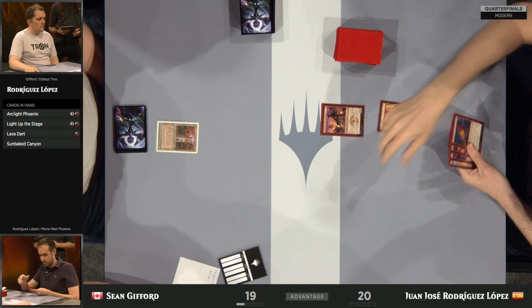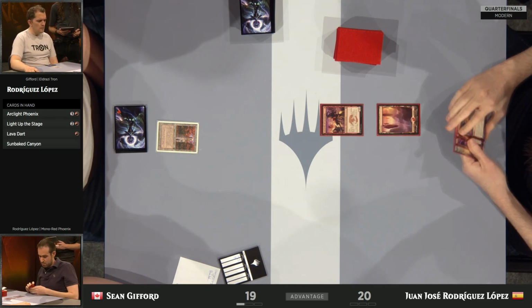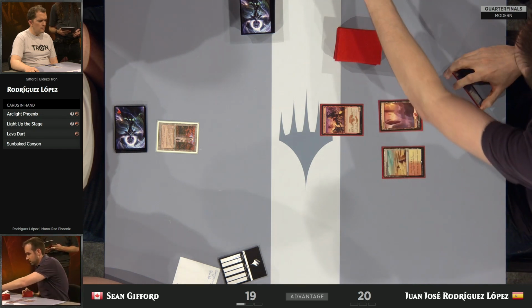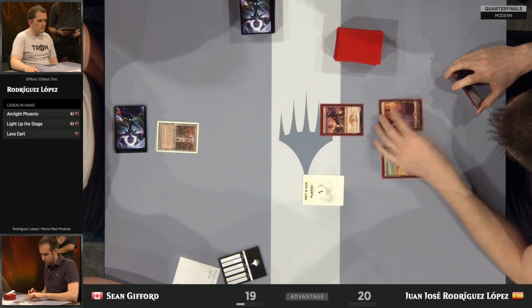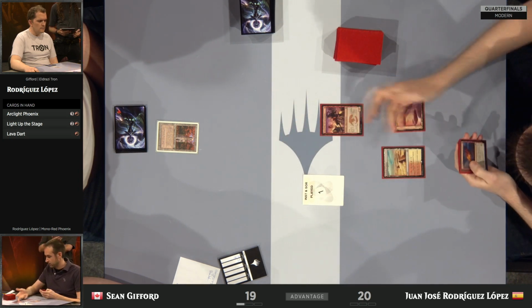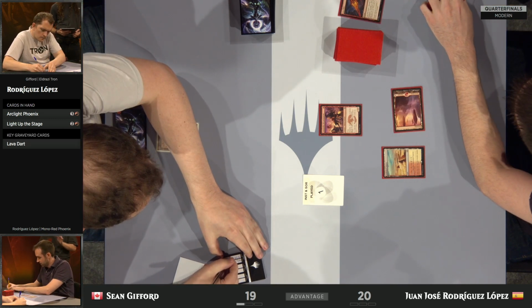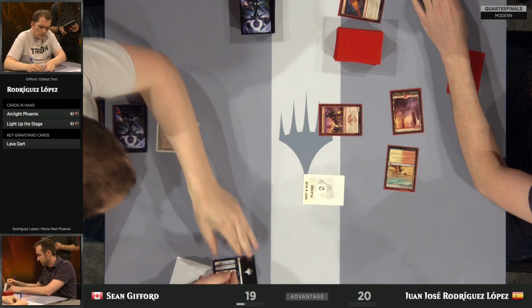They fall foul of Chalice of the Void. The thing is, even if Gifford can play a Chalice of the Void on the draw on turn 2, it's still going to do a lot of work. Not as much work as on the play for sure, but on the draw, it's still going to do good work. Because, as I say, Rodríguez López has no answers to it main deck, and I think 26 of his cards cost 1 mana. I mean, it's an overwhelming majority of cards hit by a Chalice for 1 there.